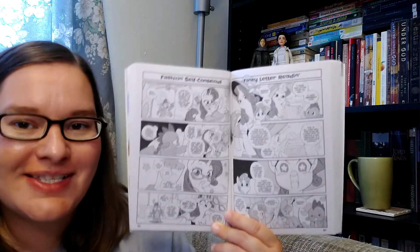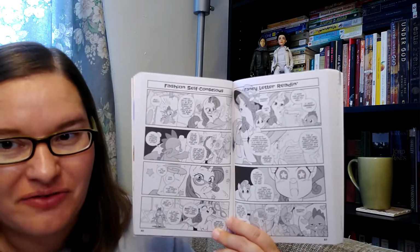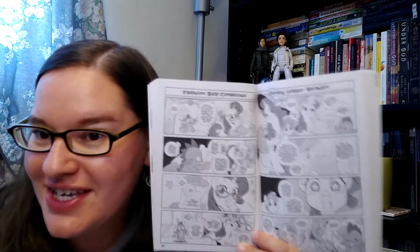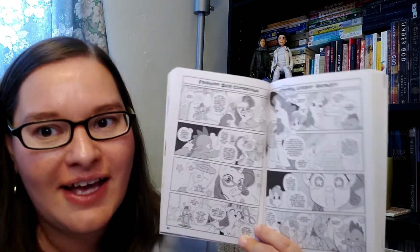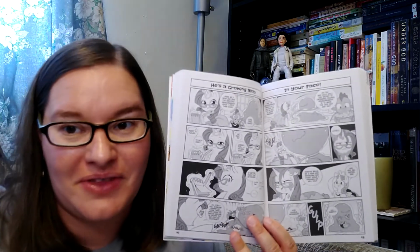Chapter 3 is about Rarity. She is asked to design an outfit for a foreign dignitary. She gets this news in the form of a letter from Princess Celestia. So she gets super excited about this. She gets to design for somebody famous. She gets to test her skills. There's a possibility that it could end up with a new boutique in this foreign land, and she's super excited about it. Except she finds out the person that she is designing for is not a pony, but a blob. So the blob shows up and makes a mess of the boutique.